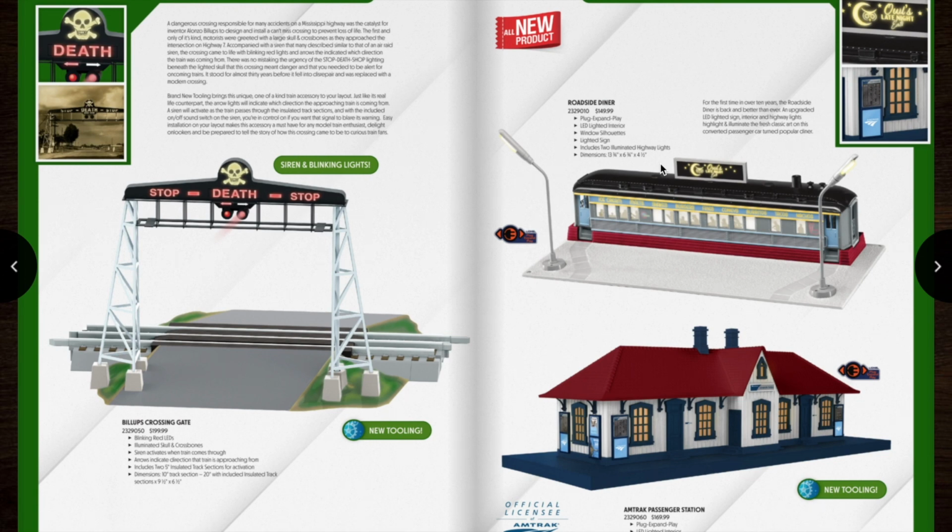Then we have an Amtrak. Yep, Amtrak, officially licensed Amtrak station. All those are part of their plug and play. More accessories here. Cohen Family Creamery. So Lionel Joshua Cohen. It's kind of a little play on words right there. Cohen's family with a platform. And that's really, really cool. It's for $200. It's not too bad.